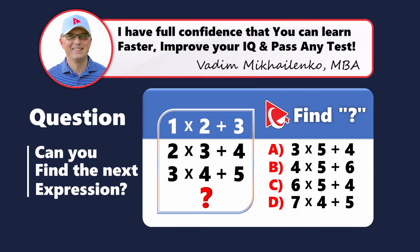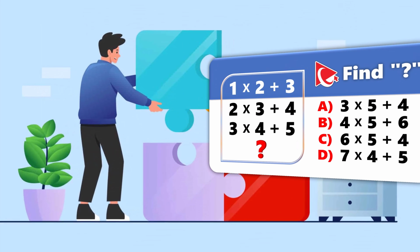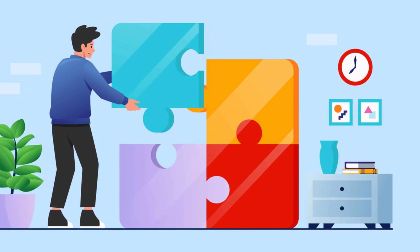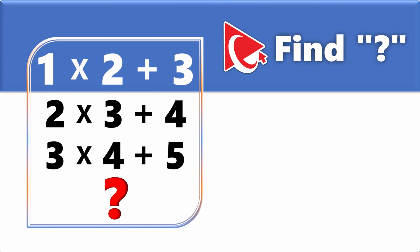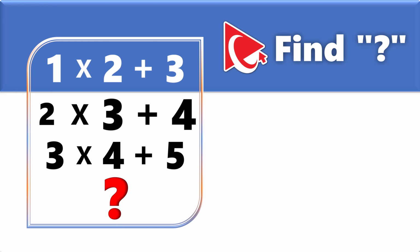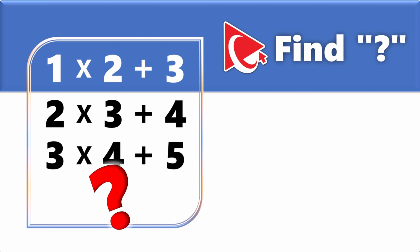This question goes beyond typical assessment and validates your attention to details, as well as your practical problem-solving techniques. You're presented with 3 expressions, and you need to find the 4th one. The first expression is 1 by 2 plus 3. The second expression is 2 by 3 plus 4. The third expression is 3 by 4 plus 5. The fourth expression would need to be selected and rationalized out of 4 possible choices.